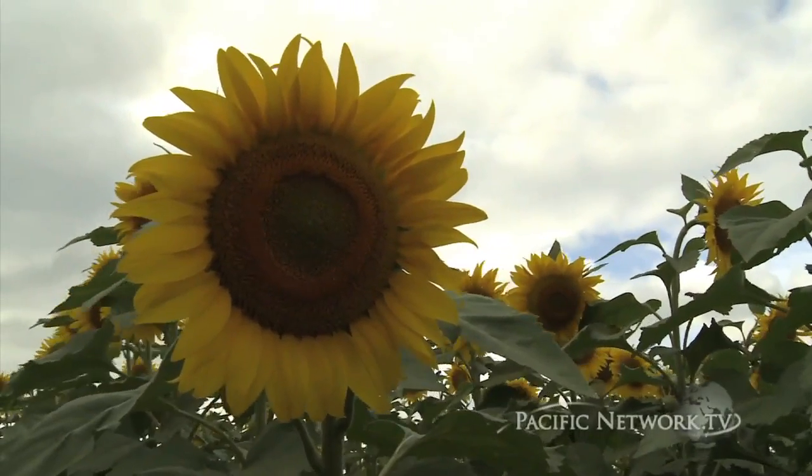Most of the sunflowers that we would sell to a farmer, and most of those farmers are in Europe because they're using sunflower seeds to press the seeds for a cooking oil. It takes more than sunshine for this to happen.